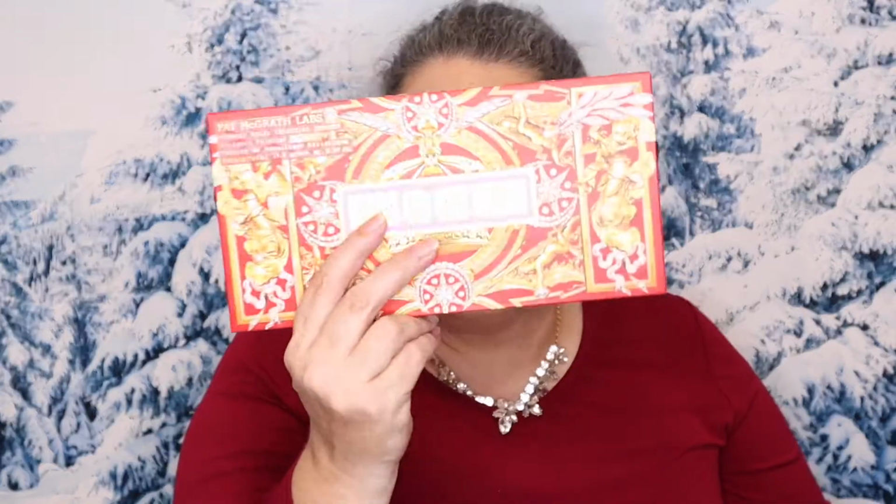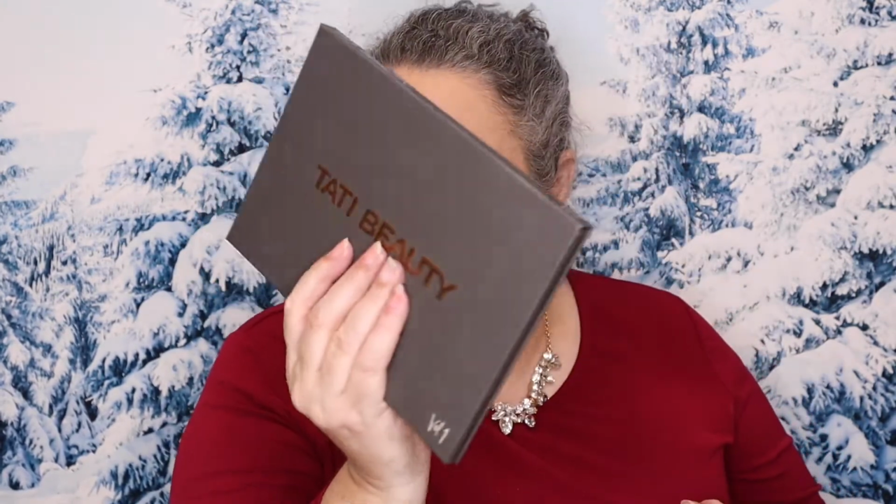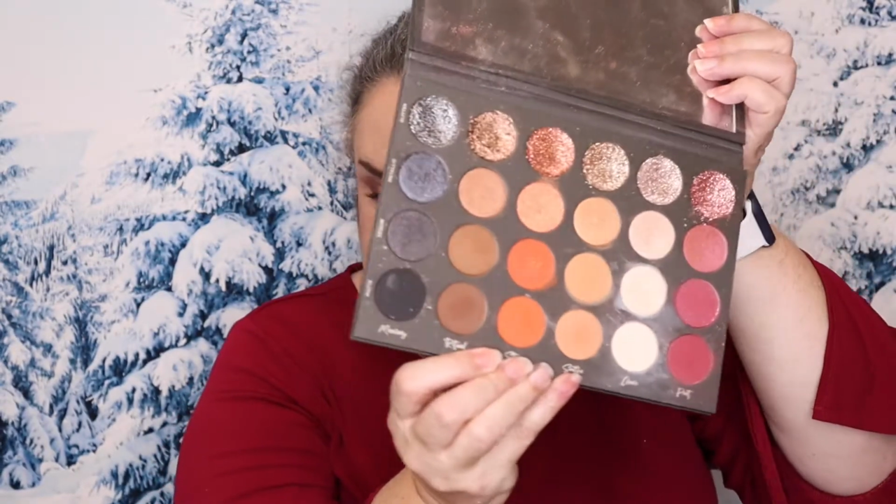Here's another one that's pretty new. It is the Pat McGrath's Mothership Mega Celestial Odyssey palette. I need to play around with this one more. It looks like this. This is my first Pat McGrath palette, my only Pat McGrath palette that I have. I know this one's discontinued, and it's gone out of business, but I really do like it. And it is the Tati Beauty Volume 1 palette. Especially this time of year, you want those holiday looks.